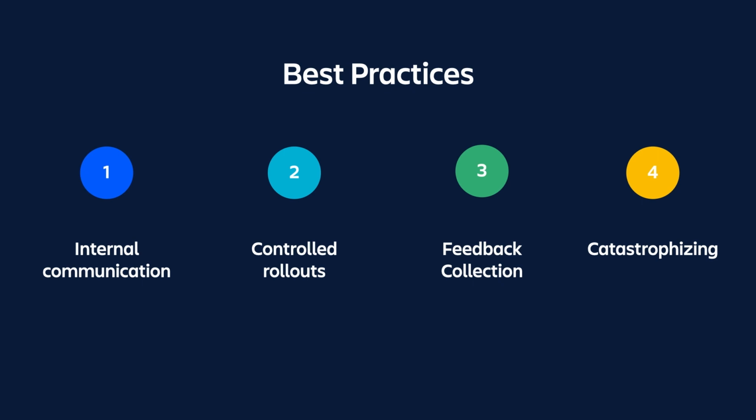So I just want to recap here. We've gone over these four best practices for successful feature releases, including strong internal communication and why it matters. So it helps you really hone in on the strategy. It can save you time. It can help you get more eyes and ears on the ground to identify opportunities or blockers.